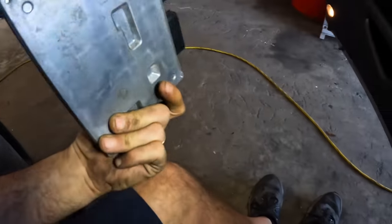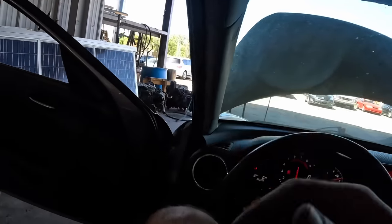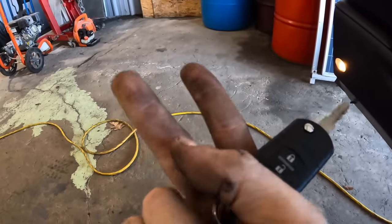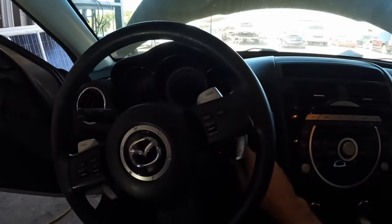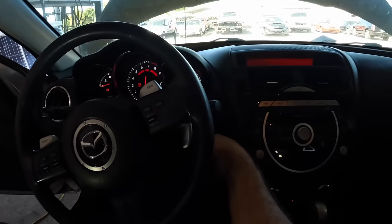So the vehicle owner purchased another ECM on the internet. They sent it down here. We put this Mazda on that tow truck, sent it over to the Mazda dealership where they made us buy a new key, because you have to have two keys to program security when installing the program into the ECM. So they made us buy a key to install the program into the ECM. They installed it and sent it back to us. So we gave them a running vehicle, and now we have a non-running vehicle.